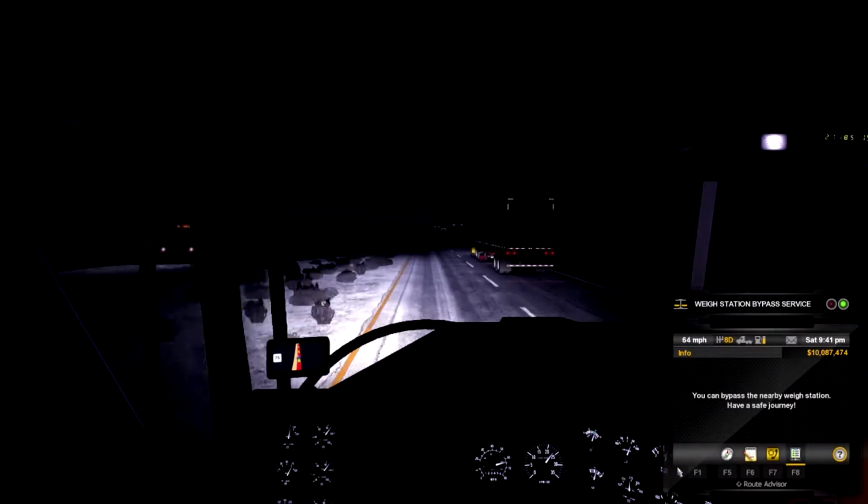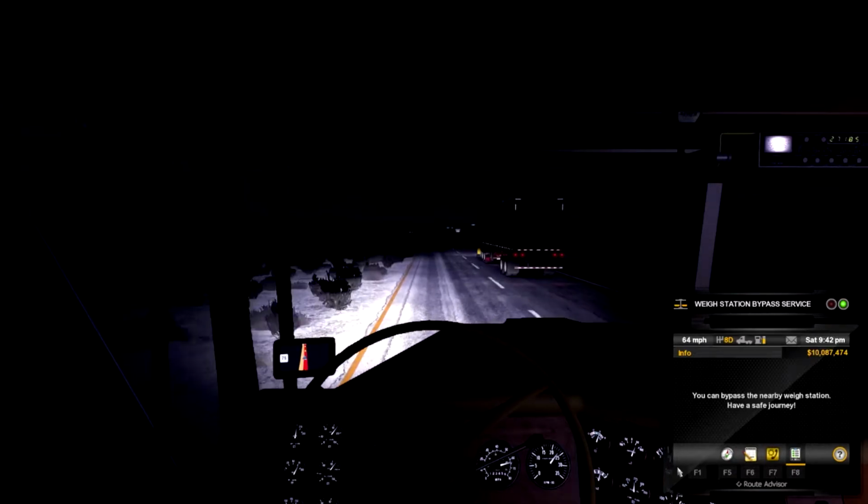You can bypass the weigh station. Cool, thank you. It's nice to not have to go to one for a change.